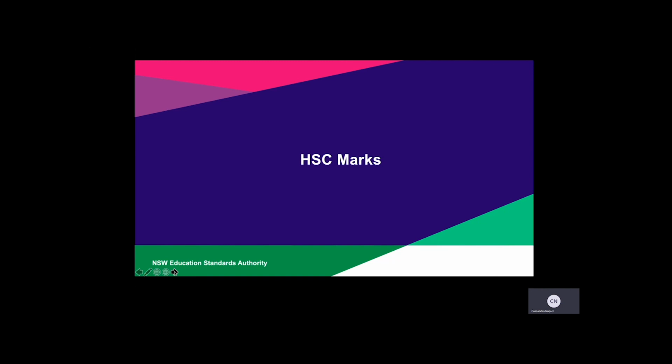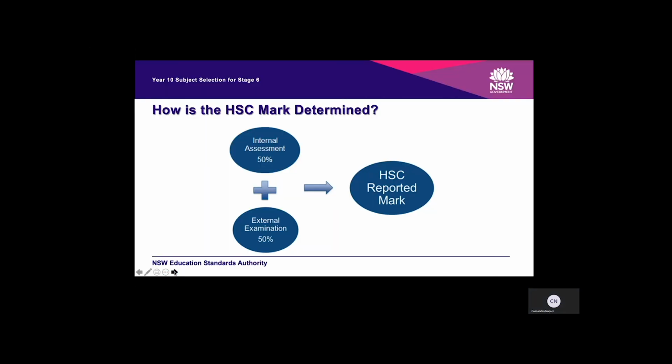HSC marks. In Year 12, it is paramount that students complete formal assessment tasks. The accumulation of their formal assessment marks at school go towards 50% of their HSC reported mark. The examination they complete at the end of that course equals the other 50% of their HSC reported mark. In Year 12, it is essential that all formal assessment tasks are complete and students attend all mandatory external examinations.